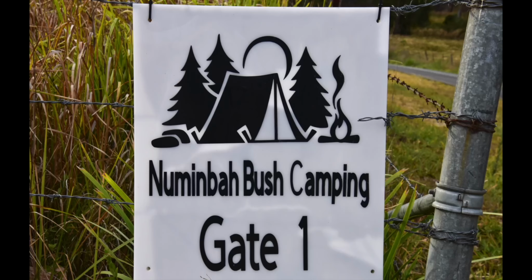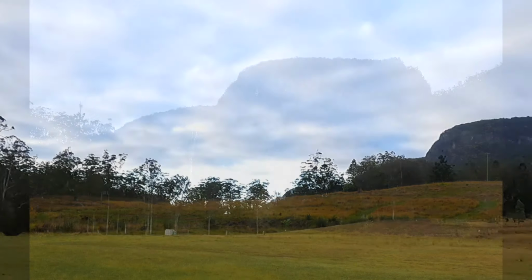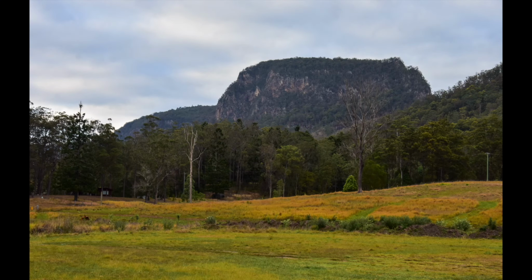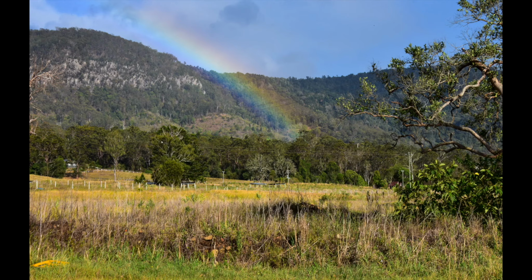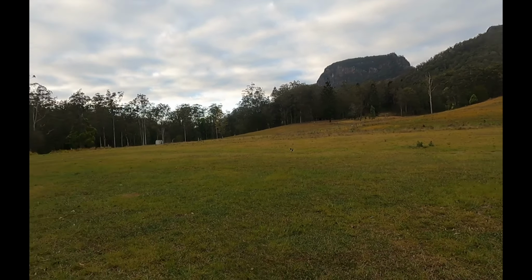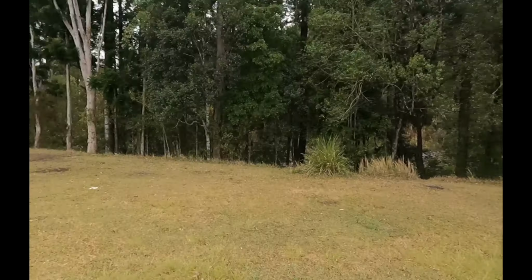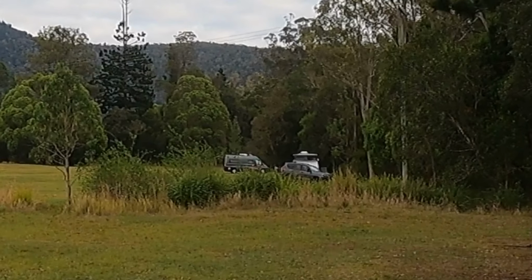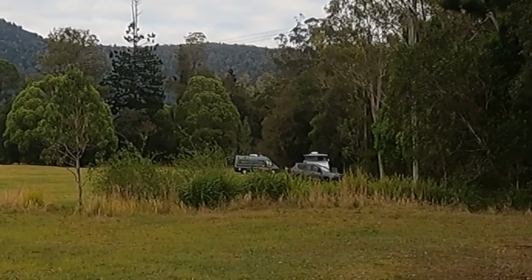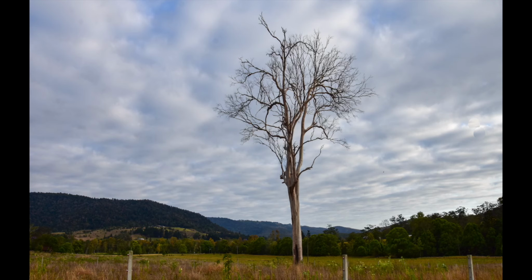Welcome to Numinbah Valley. We are about 40-45 minutes outside of the Gold Coast in this beautiful valley, and I'm going to use this as a base here to visit the Gold Coast and my son. There are two paddocks that you can camp on, and they're both lined along the creek, and you can see we're parked up there, and of course the other camper that just arrived has just parked right next to us.